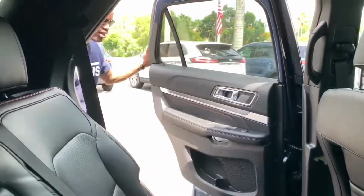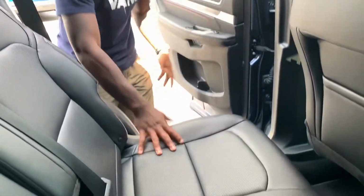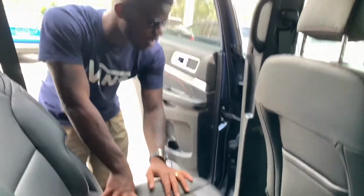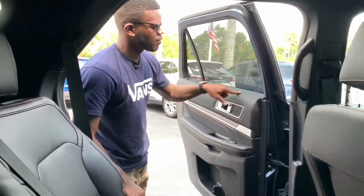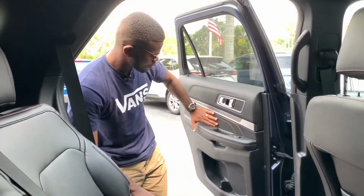Alright guys, so let's get into the second row of the Explorer. As you guys can see, this has the bench seat. This doesn't have the captain chairs. So basically, if you were to purchase this one, you don't have to worry about paying to get a bench, because you already have it. Same material that's in the front. It does come to the rear. You have soft touch plastic up here. You also have red contrast stitching at the middle inserts of your door panel.